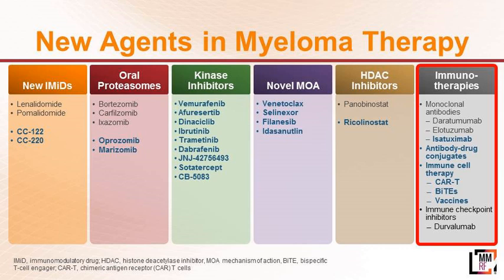So we saw a table similar to this in our last talk and others, where we think about agents in myeloma therapy according to class, right? We're used to the idea of IMiDs, proteasome inhibitors and other specific things. We've also heard about monoclonal antibodies already. There are 2 FDA-approved monoclonal antibodies in multiple myeloma: daratumumab, which targets CD38, and elotuzumab, which targets SLAMF7. Those are forms of immunotherapy. So it is already here, but as you can see, looking further down this last column, there are a lot more coming. And within immunotherapies, there are several different types.